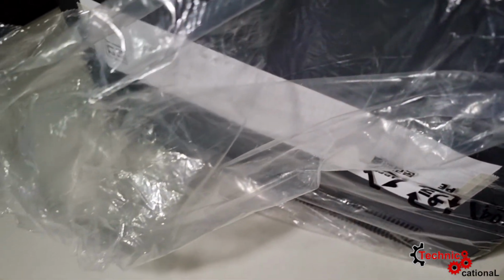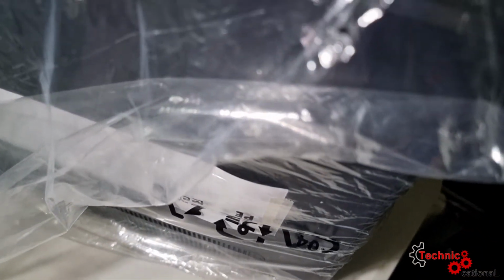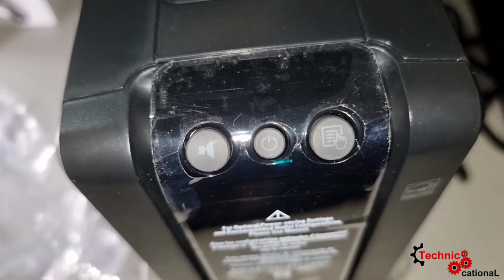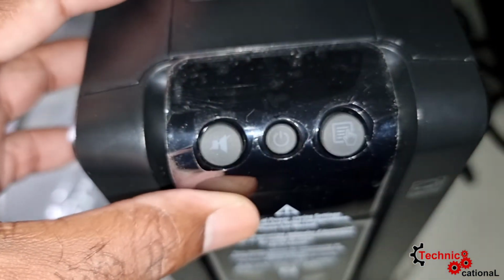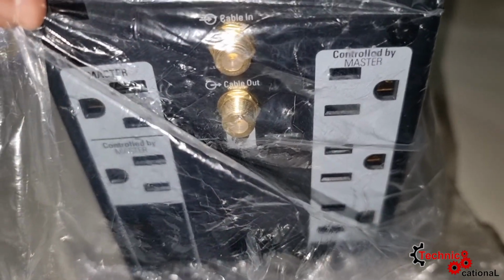Okay, so after struggling to get the UPS out of the box, this UPS is heavy. Give me a sec. Okay, so turning around this UPS, you will see an LCD display, 3 buttons, one for mute, one for power, and one to access the menus. And that's pretty much it.